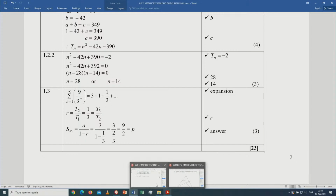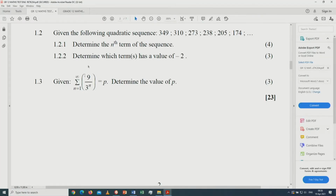Let's check question 1.3. Let me go to the question paper. You are given a sigma expression equal to P, determine the value of P. Teachers must always, we preach it every time: when you talk of a sigma, sigma is nothing else but a summation. For a learner to approach a question that involves sigma, the first step is to expand.